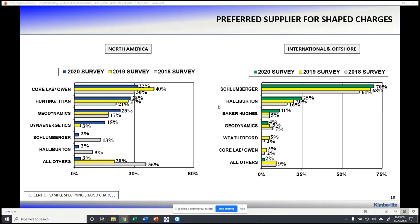We don't read off any names of suppliers. What we find in North America is that the North America land operators tend to prefer Owen and Hunting Titan as their shaped charge providers. Both of these providers have very strong track records of performance in the market, followed by GEODynamics and Dyno Energetics. Some of the providers like Dyno Energetics don't necessarily sell their shaped charges to the open market, but more or less package them with their integrated gun systems. Others do that as well as sell to the broader market.